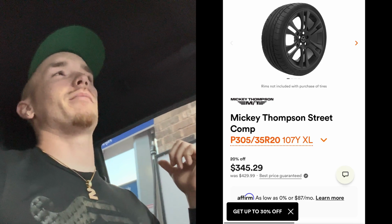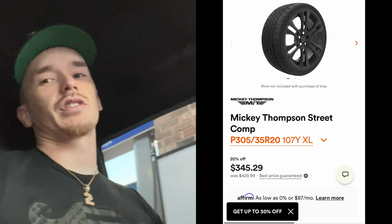I run 305/35/20s in the back. They're about $264 per tire if you catch them on sale, and they handle pretty well, man. Rain, sleet, snow, sunshine. I've ran them for about a year now, and it's the best tire. And I've ran Nittos, I ran Mickey Thompsons, I ran a straight drag setup. I've ran Pirellis. Even the Nexons that came on this 1320, man, the best tire I found is the Street Comp 2s. I'll leave where you can find them right here.